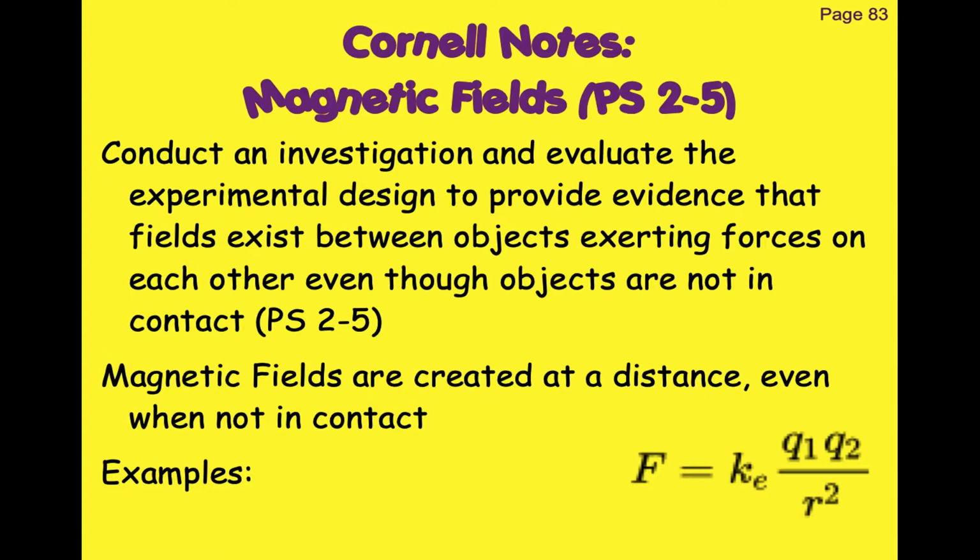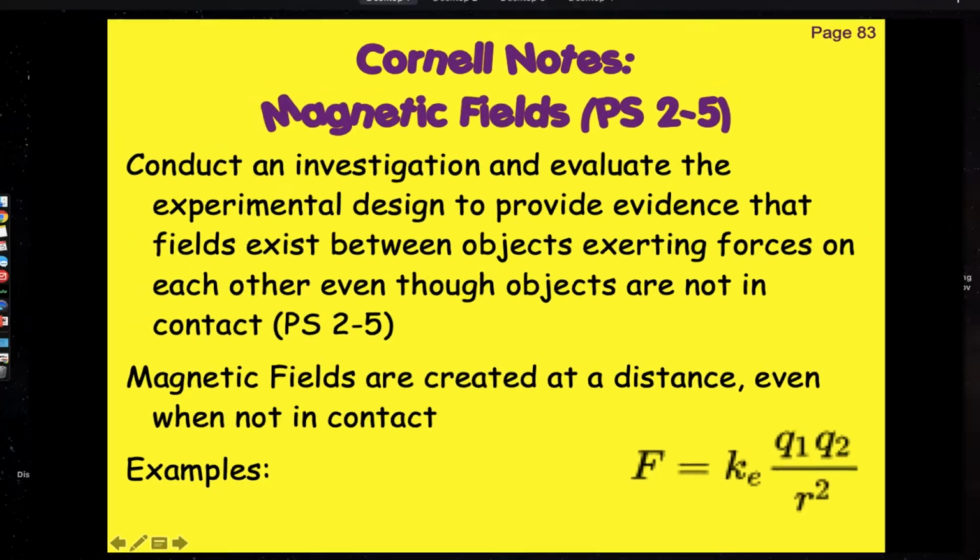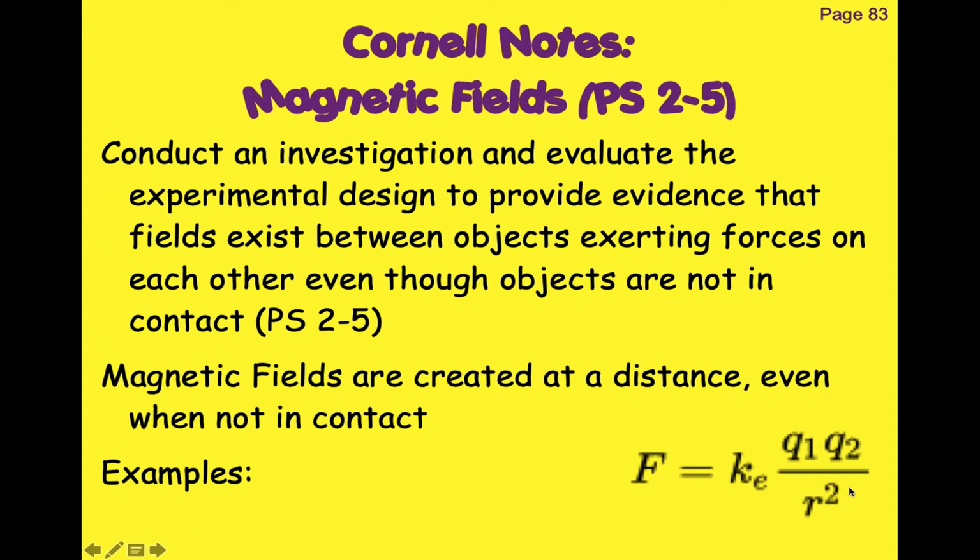If you remember Coulomb's law from last week, the bigger the distance between the two objects, the smaller the resulting force. So if you have two magnets across the room from each other, they're probably not going to exert too much force on each other. But if you put them nice and close to each other, then the force between them gets stronger and stronger.